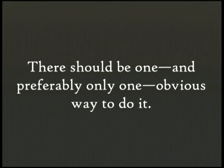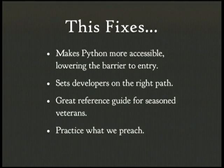But there's only one rule on the website, and it is that there should be one, and preferably only one, obvious way to do it. Once you go through and build this, it makes Python a lot more accessible. It lowers the barrier to entry.